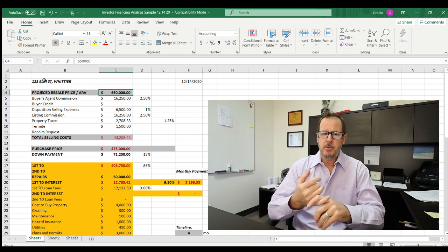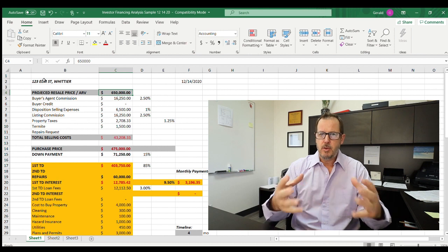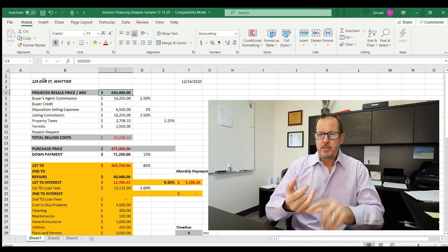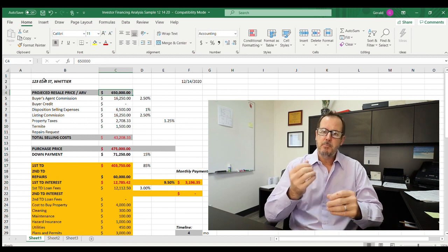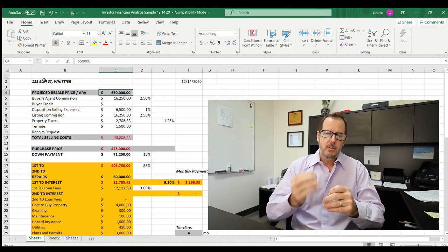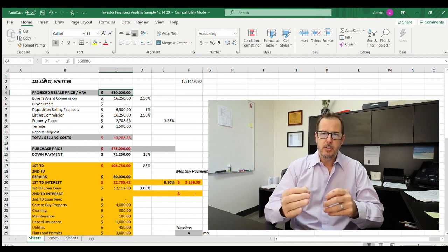So you want to look at comparable sales. I usually stay within like 10-15% of the square footage. If I have a 3-bedroom house, I try to look at other 3-bedroom houses. If you're buying a 2-bedroom house, do not compare your house to a 3-bedroom house. Only look at other 2-bedroom houses.